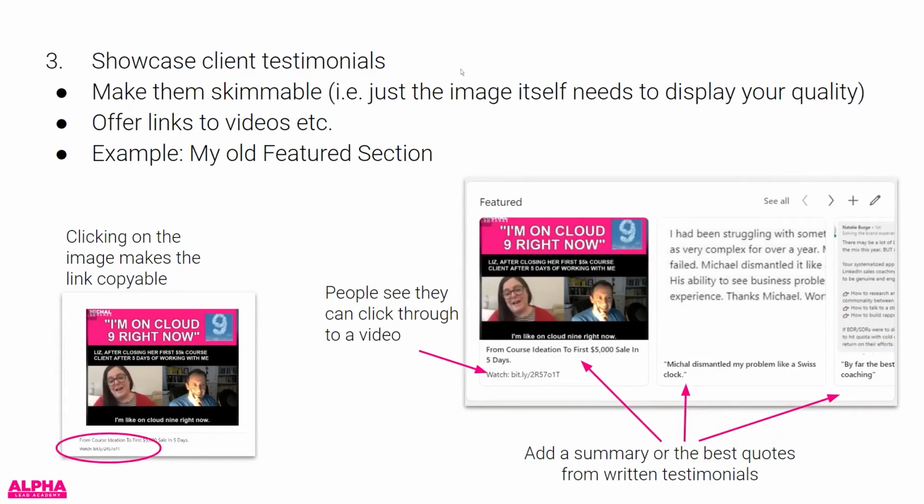Third priority, showcase client testimonials. Important, make them skimmable so that people can just glance at them and don't have to really look for the content. I think I did not do a good job with this here. I think I should have at least highlighted some of the parts that are the most relevant. But that is in the past anyway, so I don't use it anymore. Offer links to videos, of course, if you have them. If you have a video testimonial, then definitely add the link to it and also mention that people can watch. So if you use a bit.ly link, then people can use that, or just directly put a YouTube link into it so that people have the confidence of clicking on it.